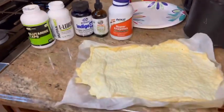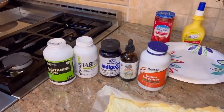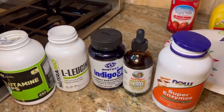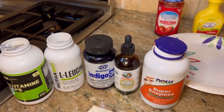All right, so before I cook this, heat it up in the air fryer, I take this stuff. So this is glutamine for recovery and digestion. Leucine, also recovery. Indigo 3G, this stuff is really cool. It's a carb partitioner. So I take that when I eat carbs, and it helps push it to the muscle.